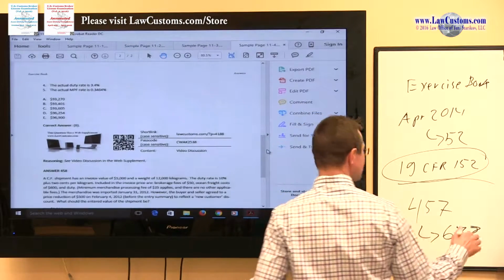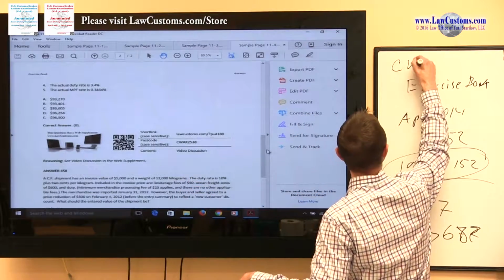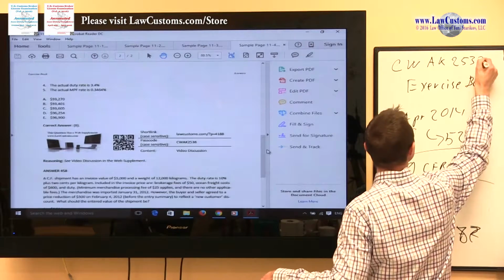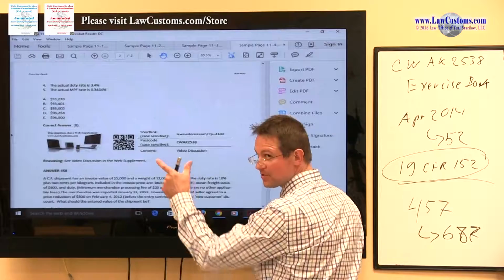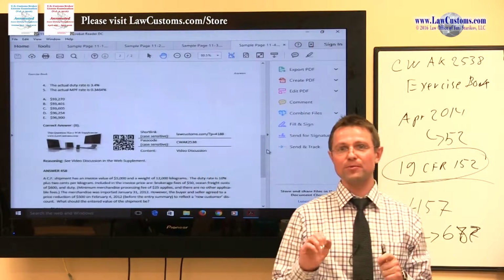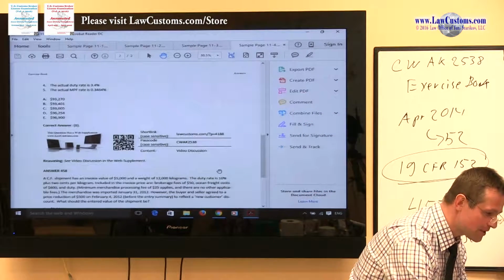So here we have the passcode. So it will be CWAK2538, and this is how you get to the video discussion. If you have a smart device, you just scan it or go to the short link, the same way as used in the textbook. And here's what we get.